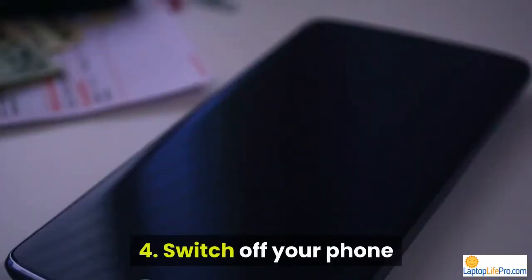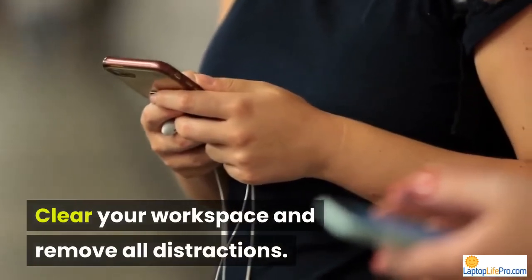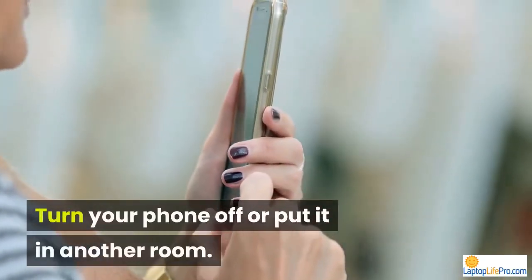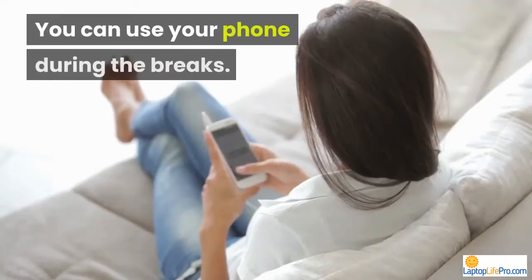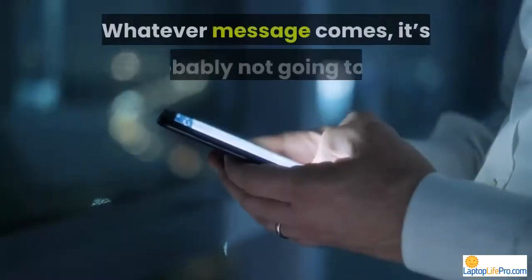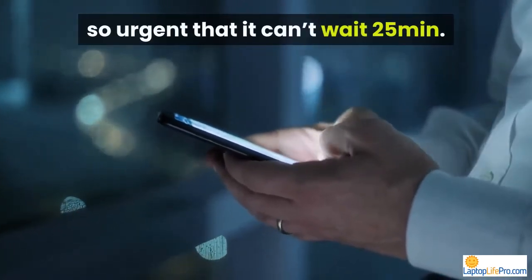4. Switch off your phone. Clear your workspace and remove all distractions. Turn your phone off or put it in another room. You're only cheating yourself by using it. You can use your phone during the breaks. Whatever message comes, it's probably not going to be so urgent that it can't wait 25 minutes.